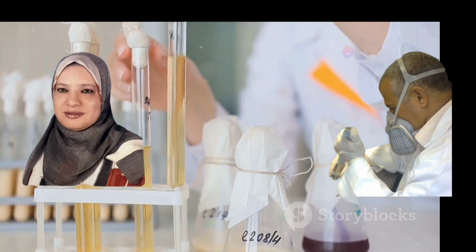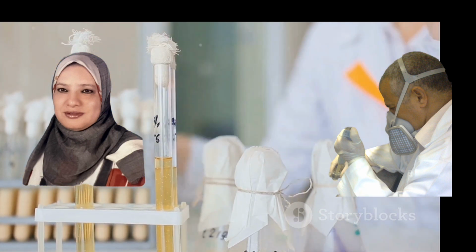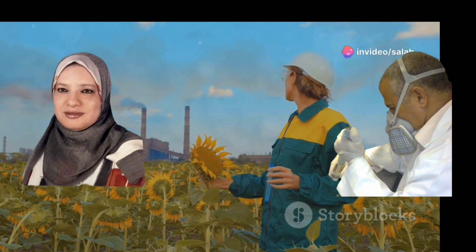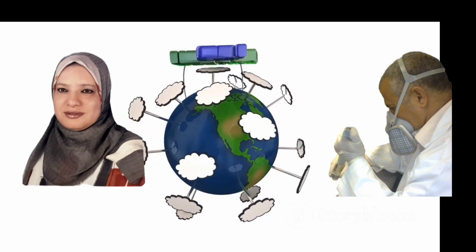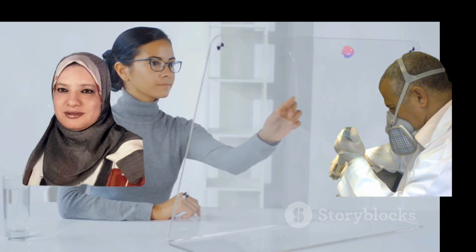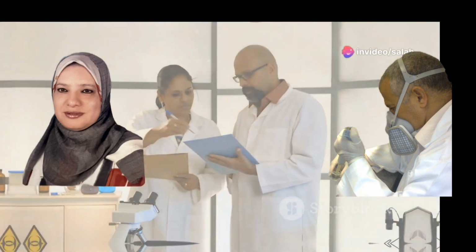Researchers are also exploring bio-inspired adsorption materials, mimicking the intricate designs found in nature. Imagine synthetic materials that can selectively capture and remove specific pollutants from the environment, just like how certain plants absorb heavy metals from contaminated soil. The future of adsorption is bright, with endless possibilities for addressing global challenges in healthcare, energy, and environmental sustainability.